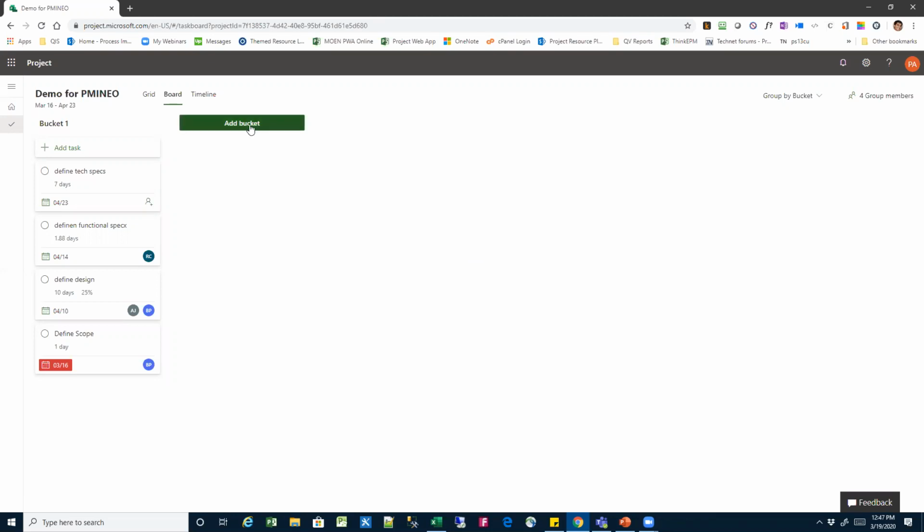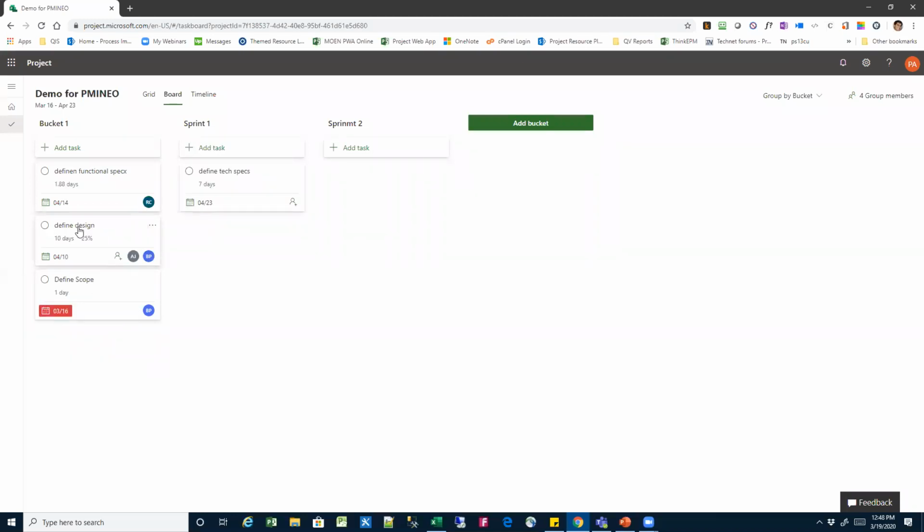Okay, so now you can actually create a bucket. So you can call this sprint 1, and you can say sprint 2. Okay, and you can actually drag and drop and say categorize these. Okay, so I'm going to say this is sprint 1. I want to do this in sprint 2. I want to do this in sprint 1 again, and I can build a backlog.